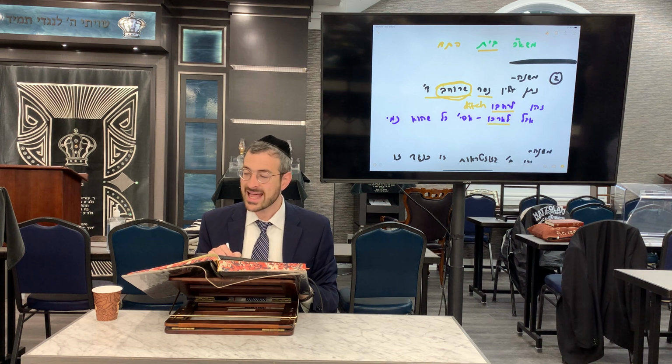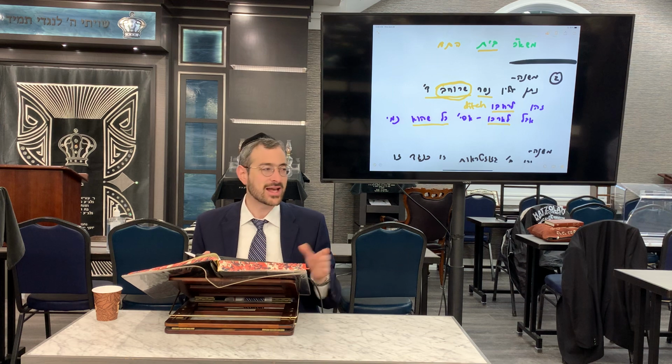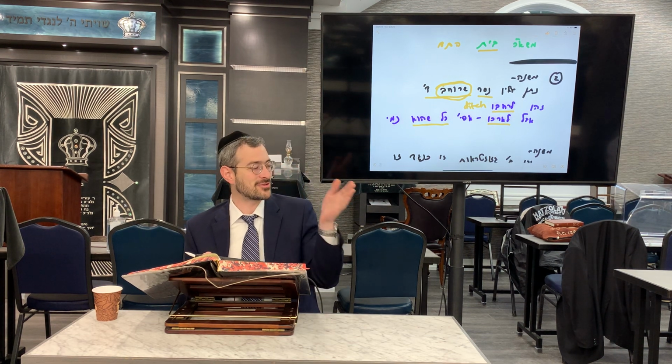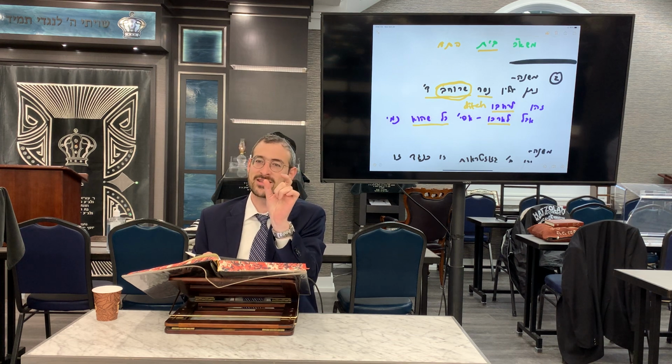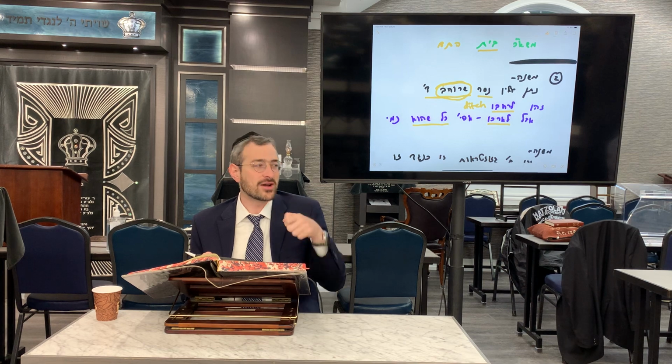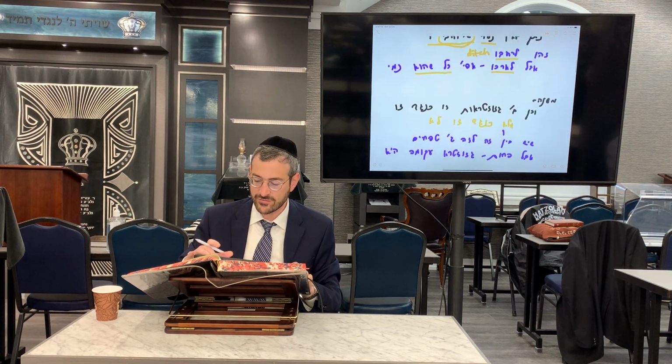But if you put it along the length of the ditch, then even if the width of the board is a minimal amount, as long as you're now minimizing the width of the ditch, because you're putting it along the length. Now it's less than 4 tefachim, so the board itself doesn't have to be 4 tefachim wide. That could even be a narrow board, it's still making less than 4 tefachim.